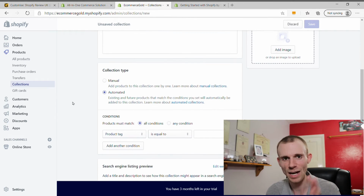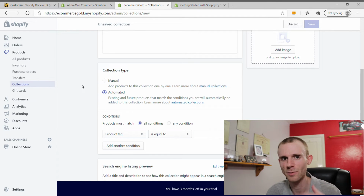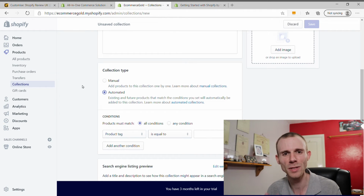But then it comes to how you set up these collections. Now, the manual mode works very similar to a typical category system, as in you create the collection. So you create, say, men's t-shirts, for example, then you put all your men's t-shirts into that. Works very simple. But the automated way is a bit more complicated, and it does take a while to get used to using this, because this is based off rules using product tags. And this does take, as I say, some getting used to.